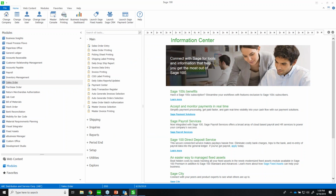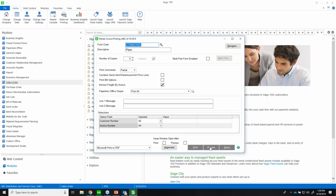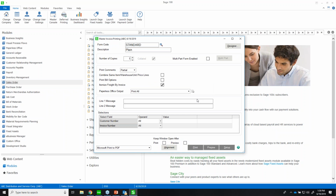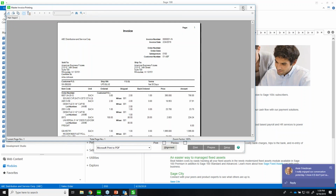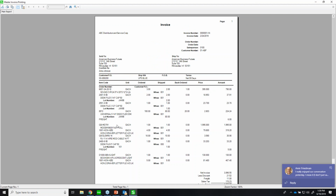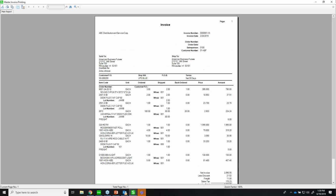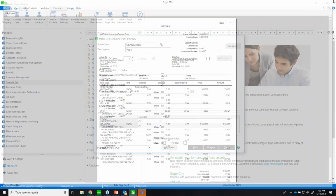So then I can go into something like my master invoice printing. And this is just a Crystal form, just like any other form in there. So if you want to customize this invoice, you can. And once I print this, this is actually giving me a combined invoice here for all the different orders that I had on this. So I can see every single line from every single invoice, and it's combining my totals, my freight, everything else is combined onto one master invoice.